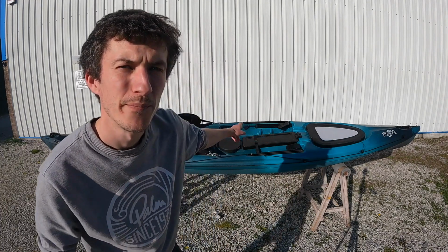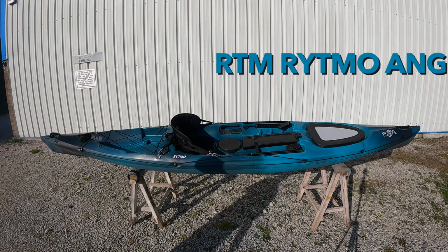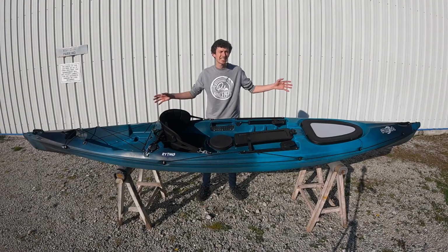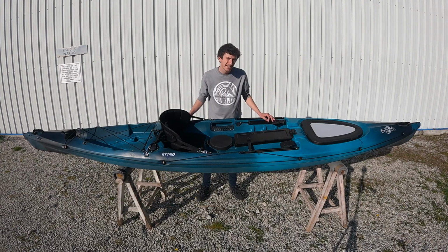So the guys at RTM, they went back to the drawing board. We want to take the best bits from the Tempo, the speed, the performance, the handling in rough water, but we need to make it better for kayak fishermen. And the result? This kayak here is the RTM Rytmo. So here it is, the RTM Rytmo Angler.